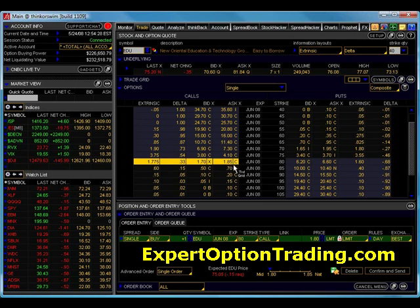Then that $1.85 option will go $5 further into the money, and it will be worth approximately $4.10. Right now, the stock is at 75, and the 75 call is at $4.10. If it moves up $5, then that call will be worth $7.30. So that's why people buy call options, because if they believe the stock will go up in price, they will profit from it.